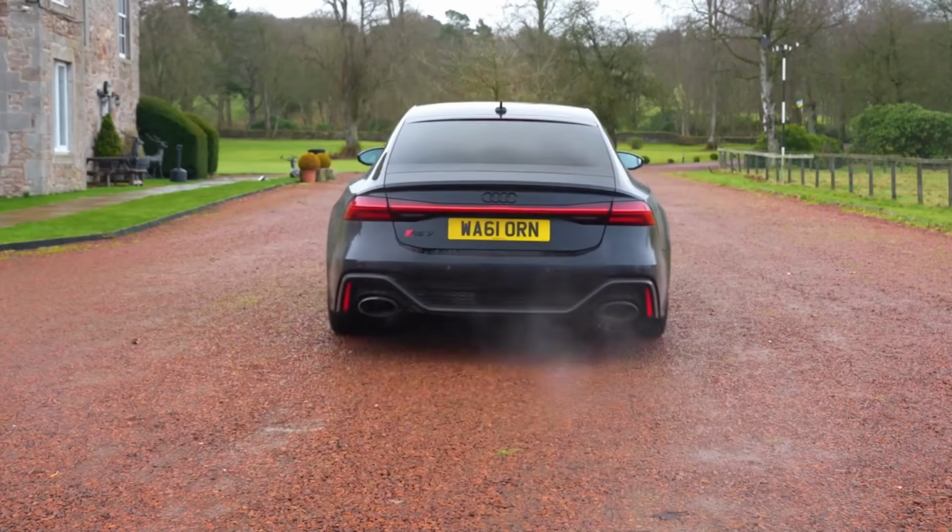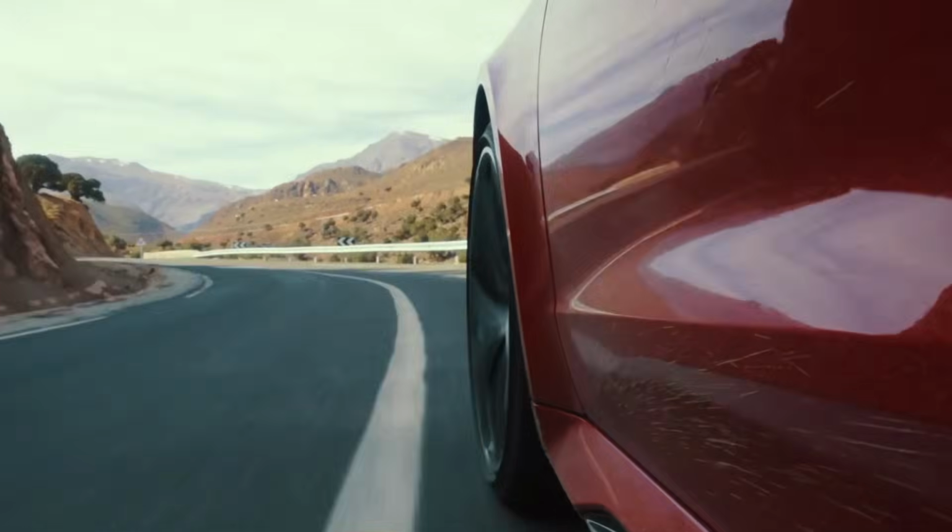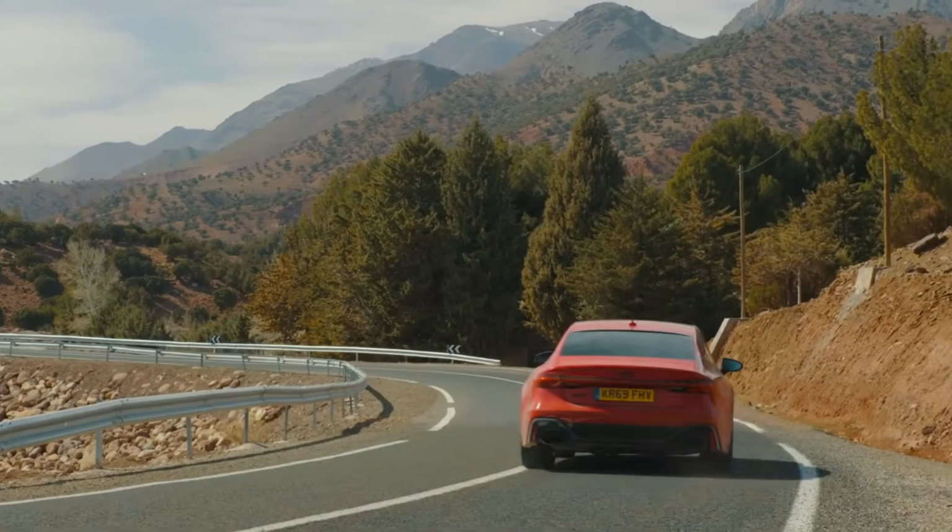Everyone knows the RS7. Everyone respects the RS7. If you don't, you're lying.